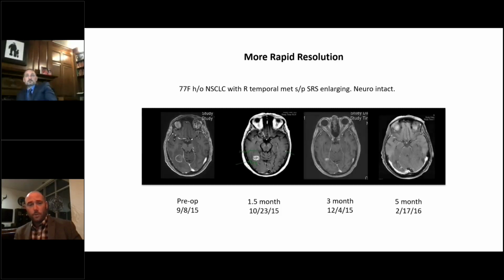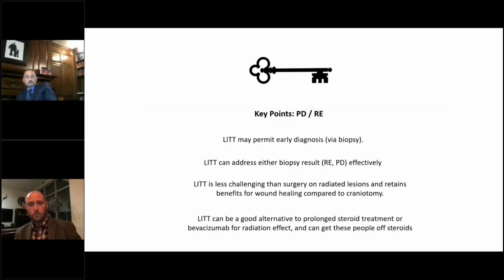You can see more rapid resolution than what I've just pictured there. You can see somebody here where by 5 months the lesion is actually gone. So some key points here.